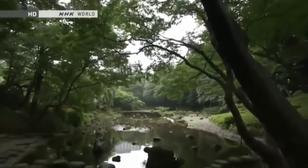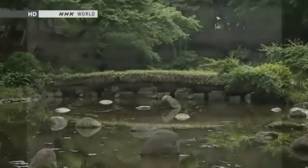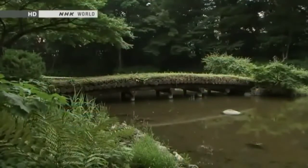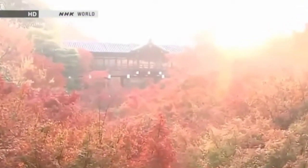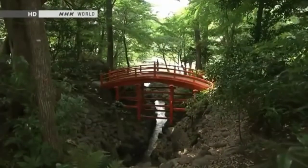Beyond the waterfall we come to a stream. Looking along this river, we see a bridge. It is modelled on a well-known bridge in Kyoto. Moving on, we come to a spot inspired by Tofukuji, a Kyoto temple famous for its autumn foliage. The garden is a showcase of Japan's most celebrated vistas.